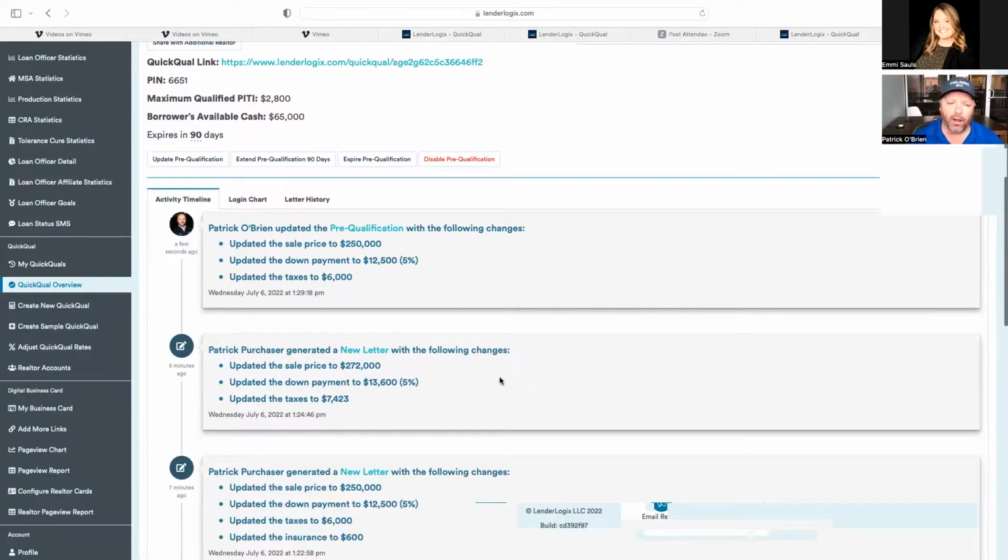I won't go into all of the bells and whistles that are here for a loan officer. There's a lot. The system is robust. I mean, there's expiration dates built in. So the loan officers are getting notified, hey, this borrower's pre-qualification is going to expire in 7 days. So it keeps my loan officers on top of their pre-approved pipeline.